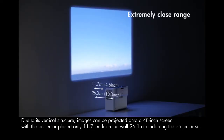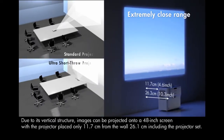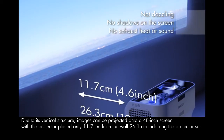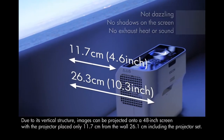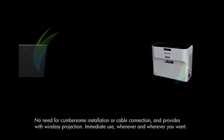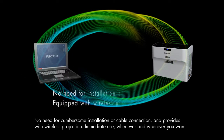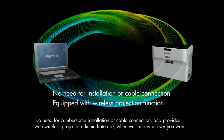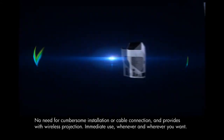Due to its vertical structure, images can be projected onto a 48-inch screen with the projector placed only 11.7 centimeters from the wall, 26.1 centimeters including the projector set. No need for cumbersome installation or cable connection, and it provides wireless projection. Immediate use whenever and wherever you want.